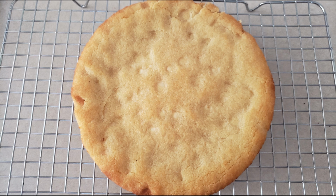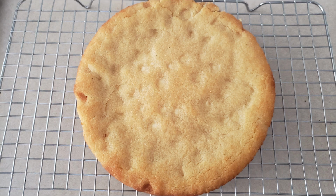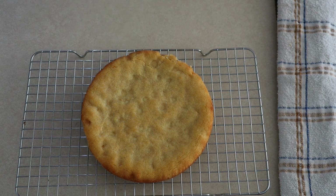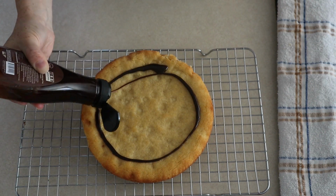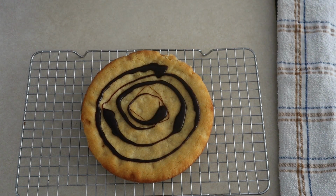After 30 minutes, carefully remove the cake from the pan and transfer it to a wire rack. Allow it to cool completely before slicing or frosting this. Now, if you want to, once this cools completely, leave the cookie cake just as it is and just slice your desired pieces like you would a pie. I'm just using some of Choc Zero's chocolate syrup, drizzle over the top of it.